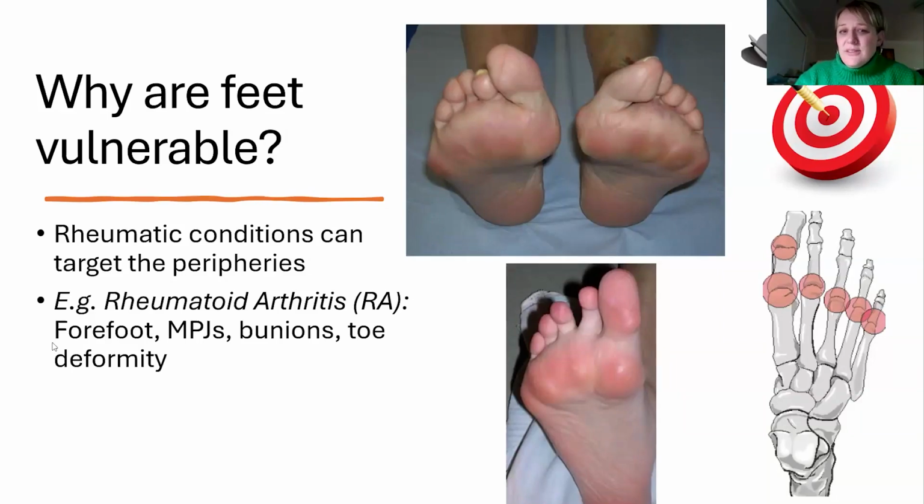In the foot, rheumatoid arthritis loves to take on the forefoot. So it likes to attack areas like your big toe joint, which is your first metatarsal phalangeal joint, create bunions in that area, toe deformities like clawed toes, and also affects the metatarsal phalangeal joints. So they're the joints underneath the ball of your foot. And you can see in some of these pictures the nodules that are occurring, those rheumatoid type of nodules that are across the forefoot. If you have a look at both of those pictures, when you look further back in the foot, say towards the arch or the heel, it actually doesn't look as affected as what the forefoot looks.